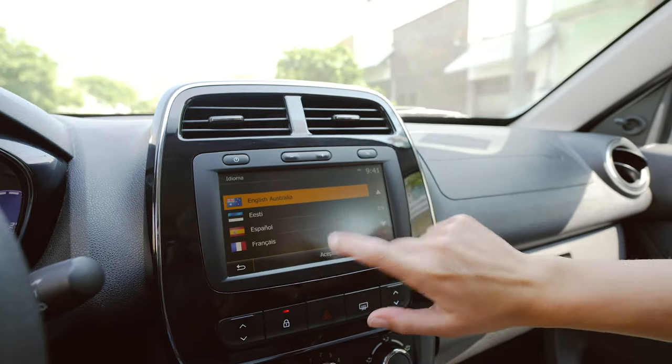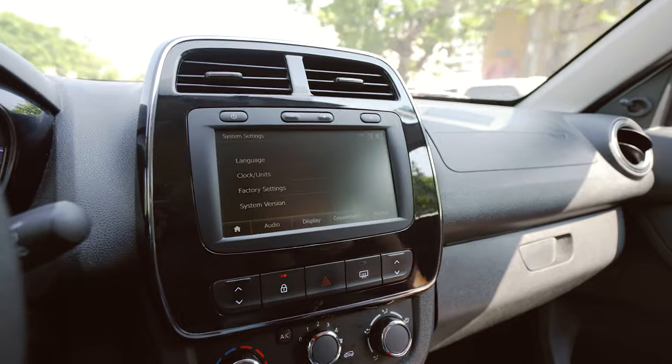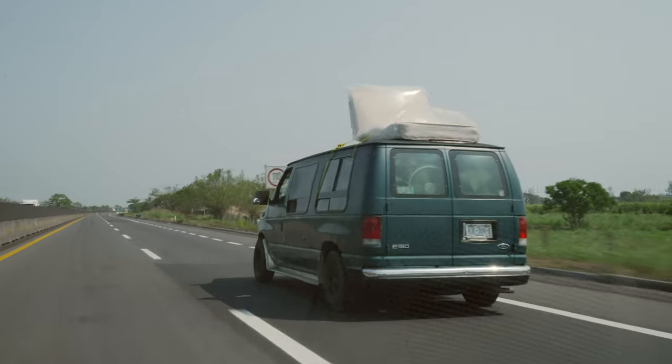We kept ourselves busy over the next 6 hours, listening to Matthew McConaughey's audiobook and watching all the ridiculous Mexican driving setups we passed.